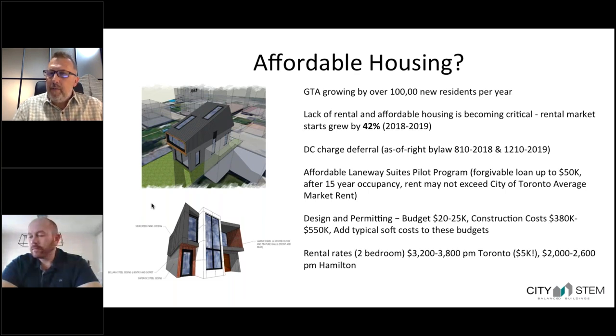The City of Toronto does one step further and actually has an affordable laneway suites pilot program, which is a forgivable loan up to $50,000, connected to sort of a 15-year occupancy where rents may not exceed the City of Toronto average market rents. And we do talk to a lot of our clients and showcase this program.